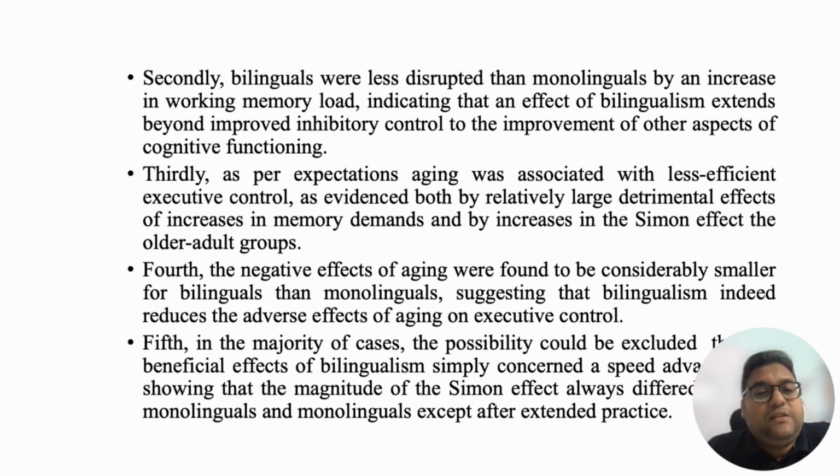Thirdly, as per the expectations, aging was associated with less efficient executive control, as evidenced both by relatively large detrimental effects of increases in working memory demands and by increases in the Simon effect along with age. So in older age groups, you would see that the performance of these individuals would be affected badly by increasing working memory demands, and typically they were poorer as compared to younger adults in managing the Simon effect. The magnitude of the Simon effect was also found to be larger in these older adults.